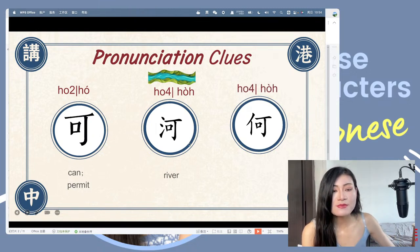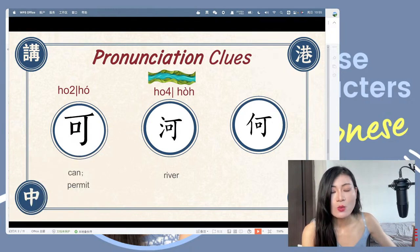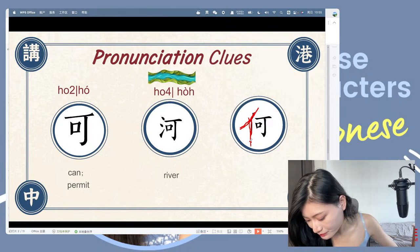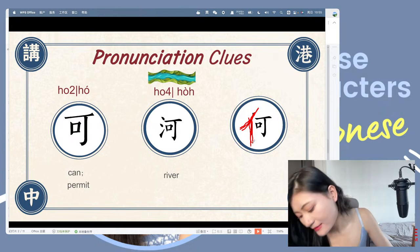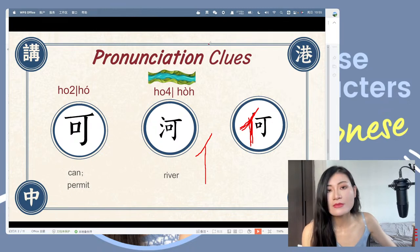Okay. So next one, this character. Right now, if we don't add the water radical, we add this radical. Do everyone know that what's this radical related to? This radical is referred to what? It's quite easy. We have lots of this kind of radical too.